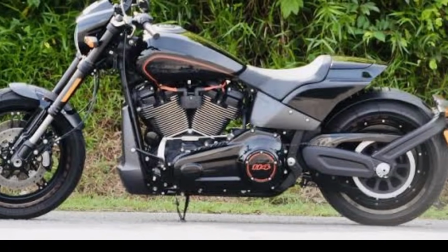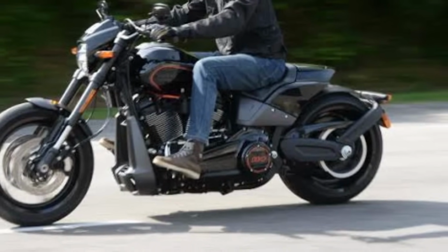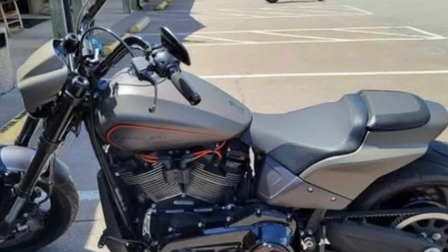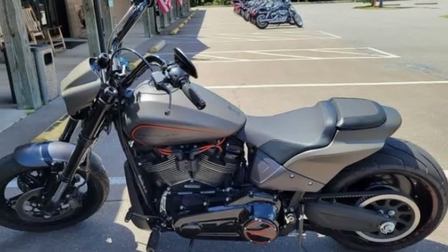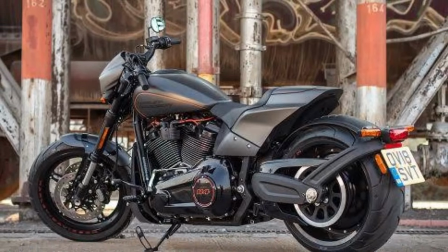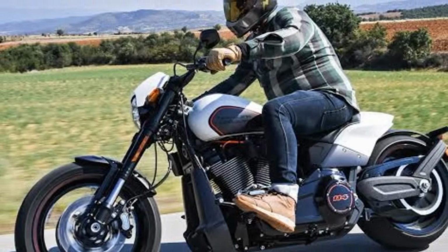The design alienated Harley's core audience, with its angular lines and stretched-out riding position, making it uncomfortable for long rides. Its massive 240mm rear tire gave it a tough look, but at the cost of terrible cornering and handling. The high price of $18,999 made it a tough sell, especially with more practical cruisers offering better value. The FXDR 114 never found its audience and was quietly discontinued after just 2 years.